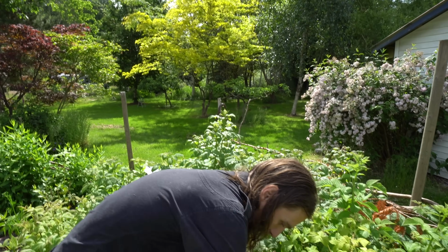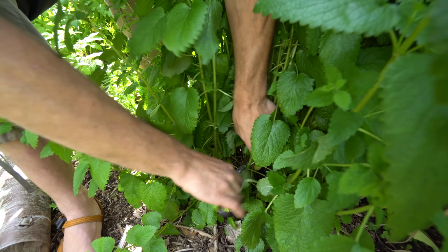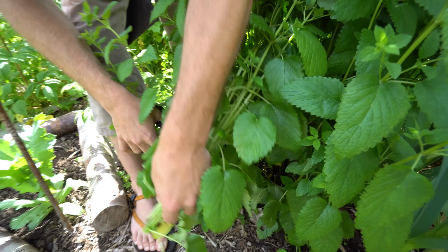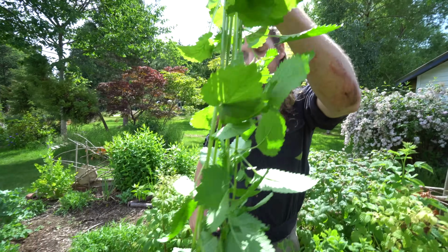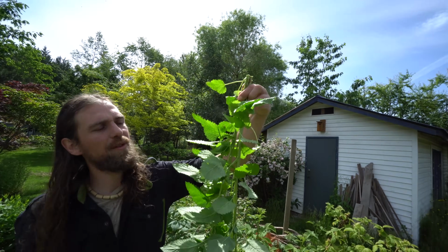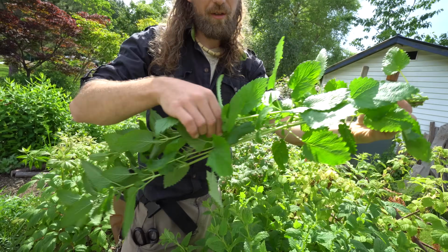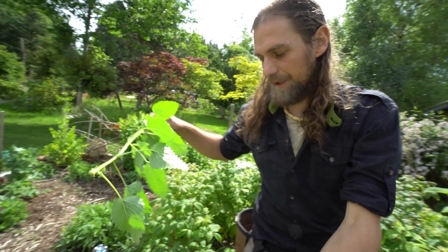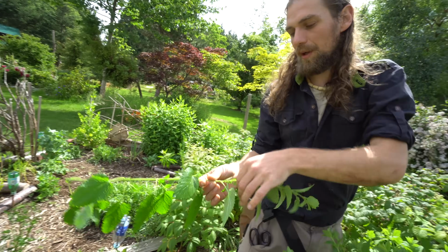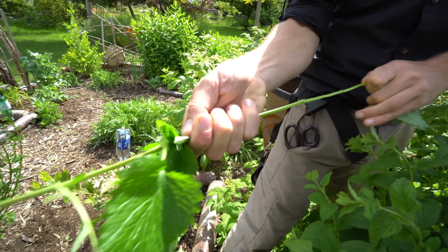So when we harvest this plant, we're gonna go right from the bottom. What we're gonna do is we're gonna harvest just like so. I'll just take a couple for now to show you. As it dries, I'm gonna hang it upside down in small bundles like this. Let that dry. Once that's partly dried, I'll just use one as an example here. We will pull these leaves off of the stem like so.